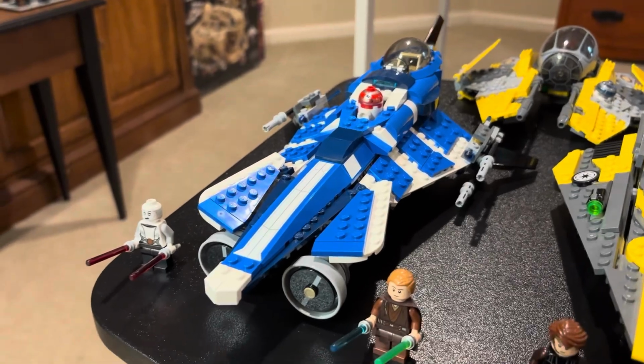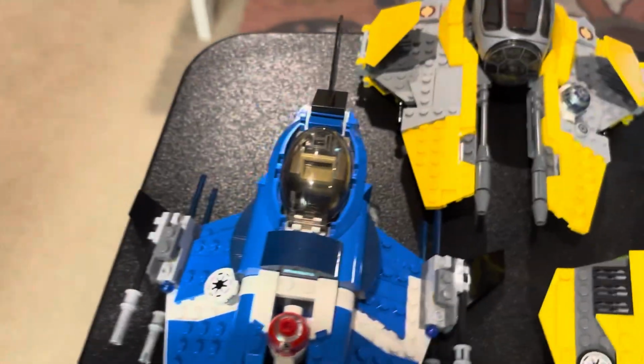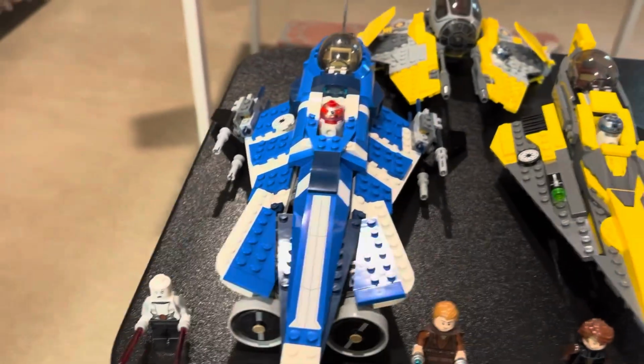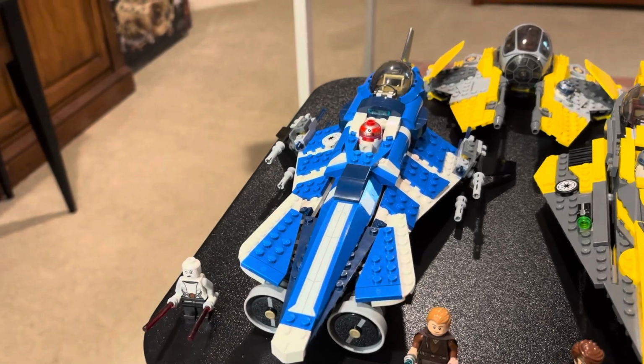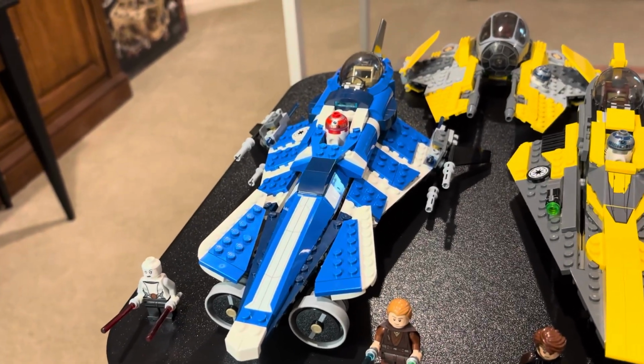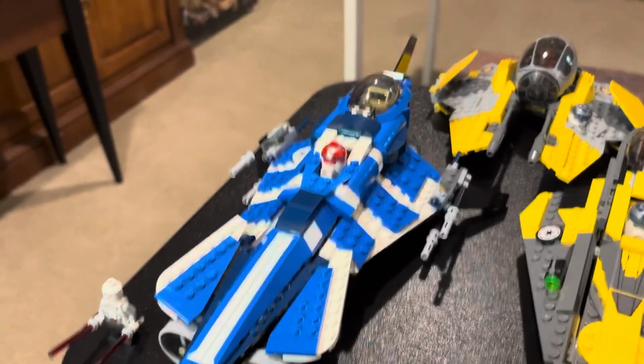But since then, it has grown to be one of the most rare and expensive Starfighters Lego has ever made, because of its unique design and just the fact that it's the only 2003 Lego Star Wars set ever made from the 2003 Clone Wars. And yeah, really cool design as well. Just a very, very neat design.